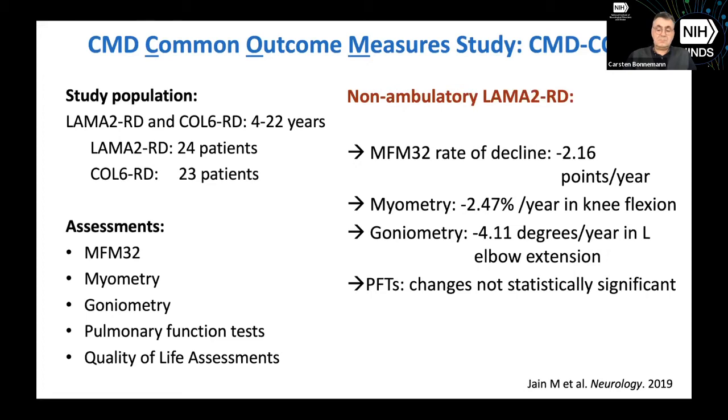From that study, what we found in terms of those measures which were statistically significant for patients that are non-ambulatory, not walking, with LAMA2-related dystrophy, was that the rate of decline in the MFM32 scale was 2.16 points per year. So that was really a very good scale for capturing motor change annually in patients with LAMA2-related dystrophy who are non-ambulatory. Myometry, which is basically measuring the strength of individual muscles, was less helpful in terms of statistical significance of measuring change over time.